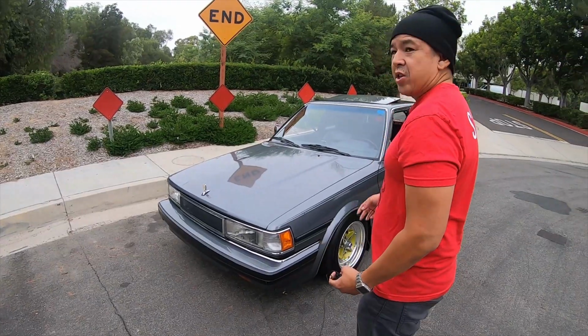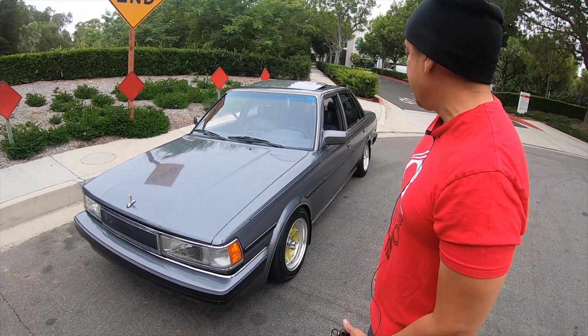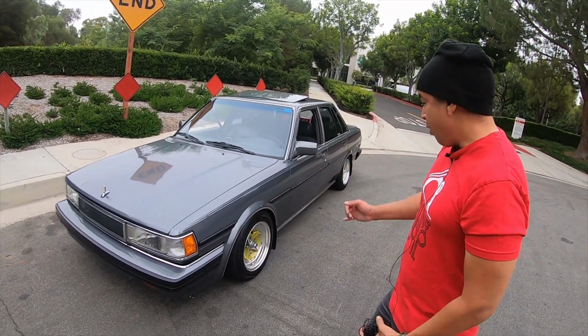Yeah, now future plans, probably just interior for now. That's probably going to be the only thing that I change on this. Just interior as the future plans. Yeah, cool. Interior. Oh, the wheels.